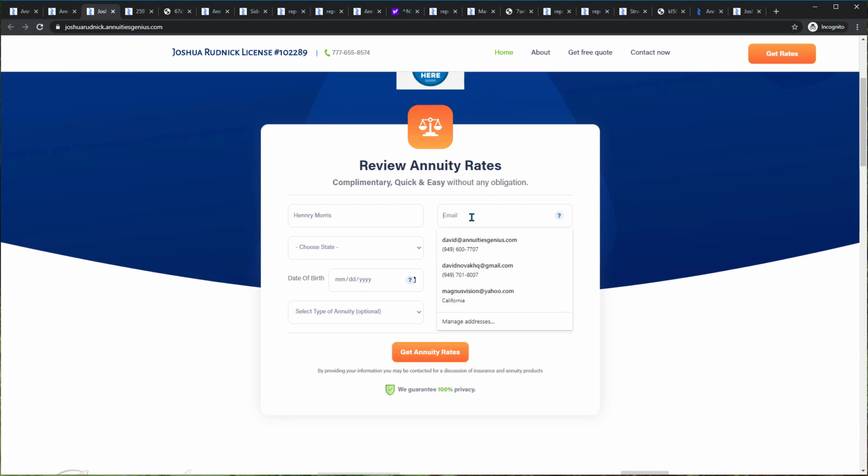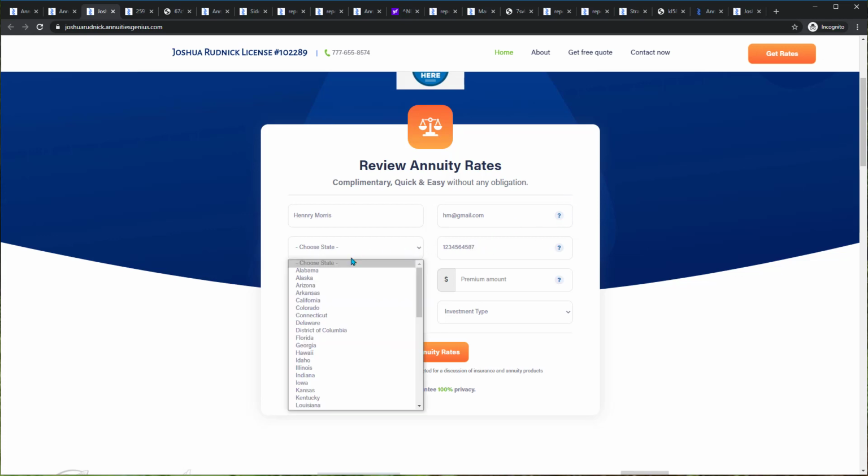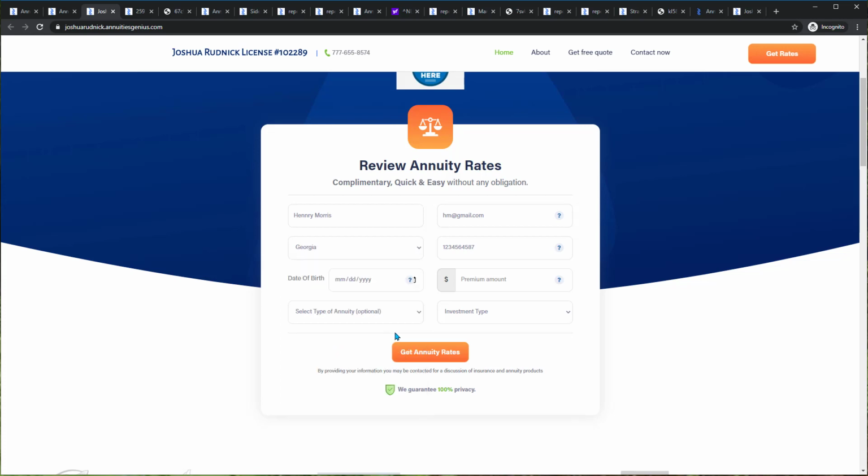All right, we're going to put his email. We'll just say hm@gmail.com. Phone number. That's not his phone number. Don't try to contact him. We're going to say he's in Georgia, let's say. Premium amount is $600,000. Date of birth.